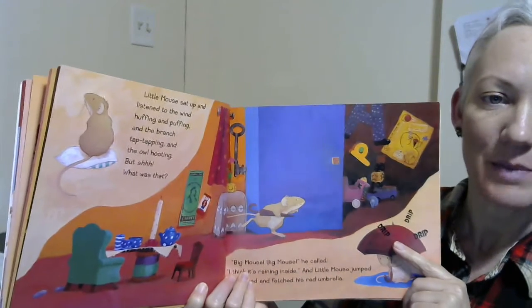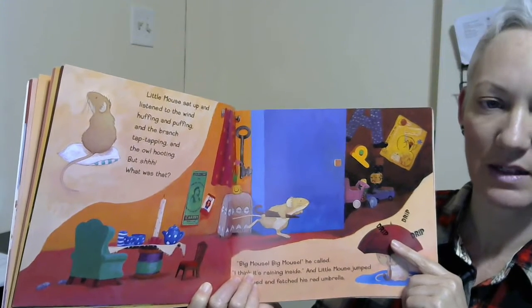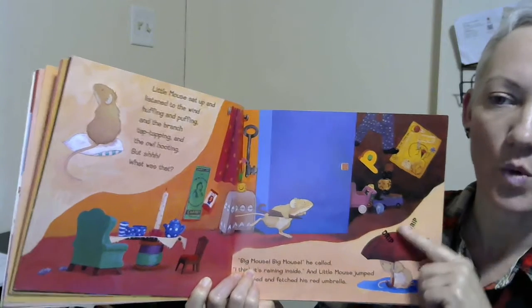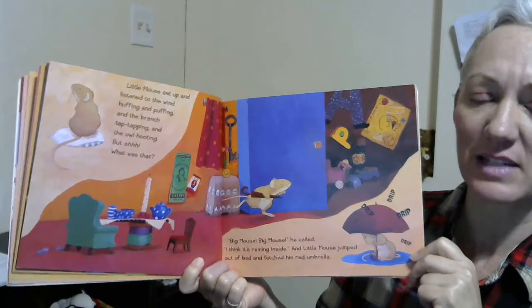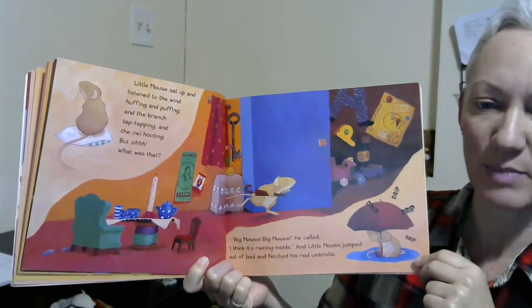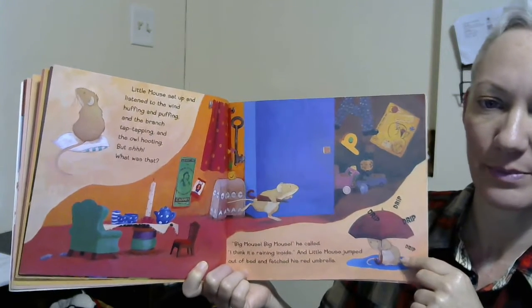Little Mouse sat up and listened to the wind huffing and puffing, and the branch tap-tapping, and the owl hooting, but shh, what was that? "Big Mouse," he called. "I think it's raining inside." And Little Mouse jumped up out of bed and fetched his red umbrella. Drip, drip, drip, drip.